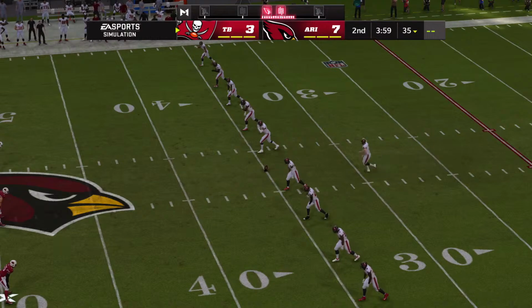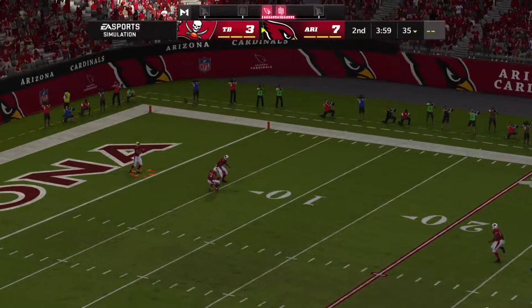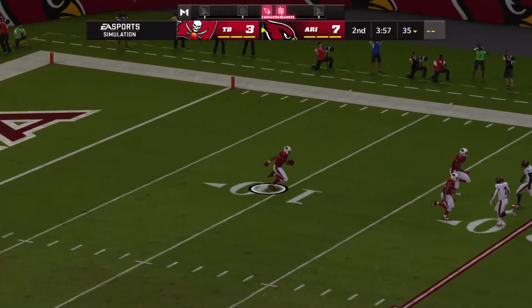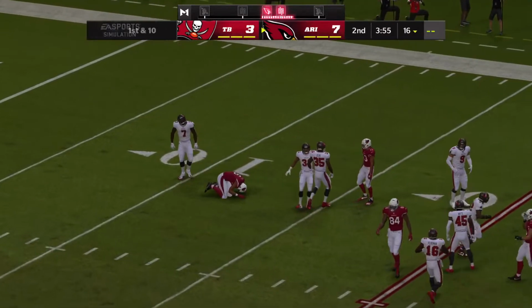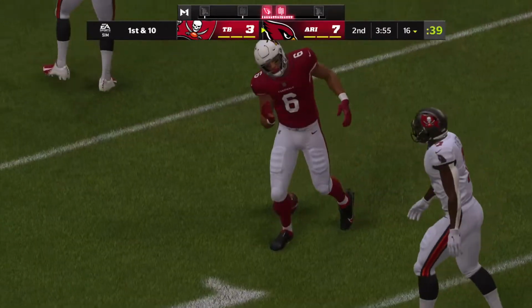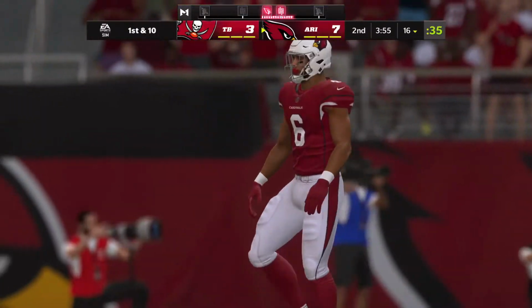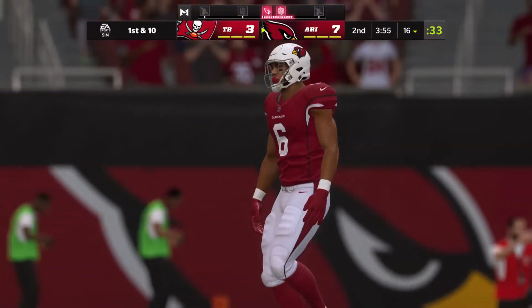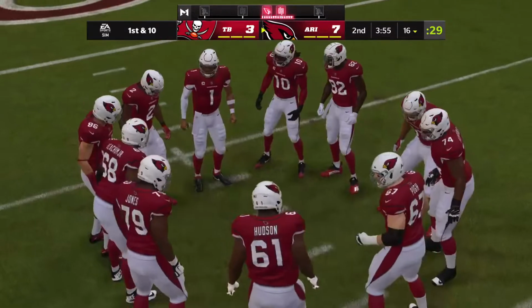Succop now set to kick it off following the made field goal. From a couple yards deep, he'll bring it out of the end zone. And some good special teams coverage as they bring him down just outside of the 15. So the Cardinals offense back onto the field here for their 2nd drive of the game. They had the touchdown on the opening drive of the ball game. It was countered by just a field goal.